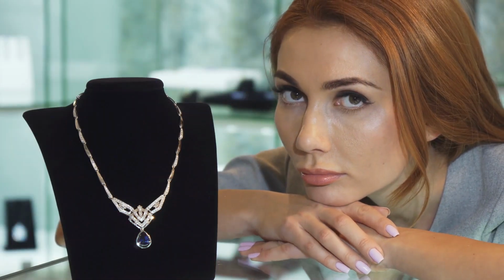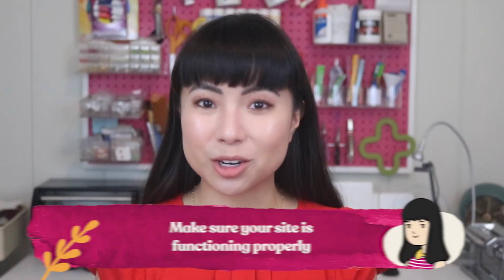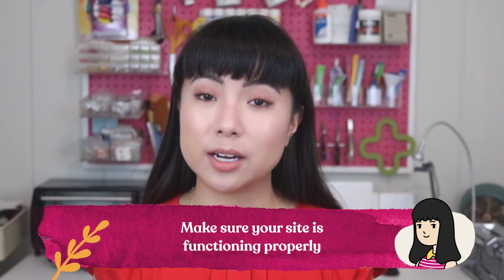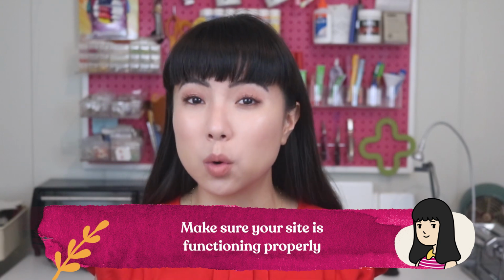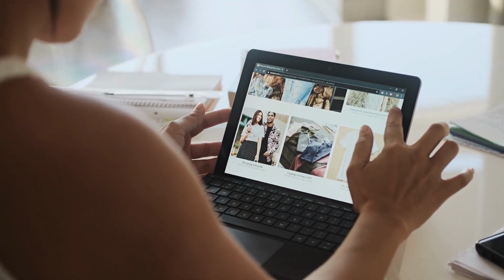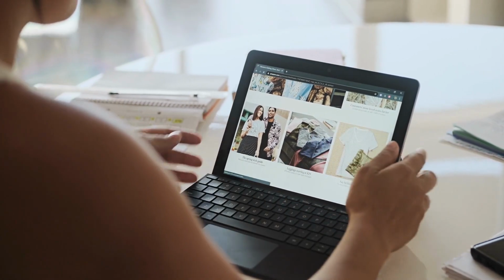If your conversion rate is lower than 1%, there are a few things you can check. Just start by making sure your website is actually functioning properly. Check out the website on multiple devices, from your phone to your best friend's laptop, and make sure that there aren't any bugs or areas that need improvement. Because too often, customers aren't biting simply because the website is either confusing or just malfunctioning. So that should be the first thing you check.